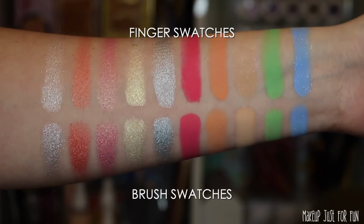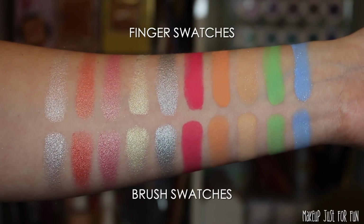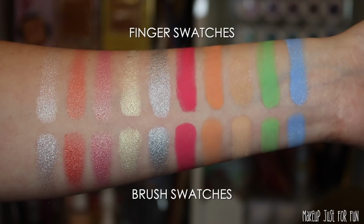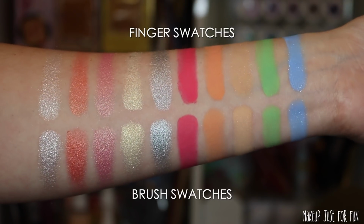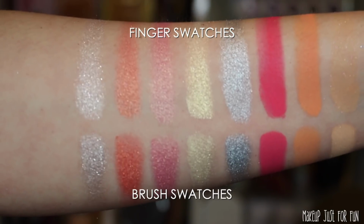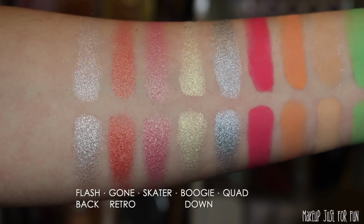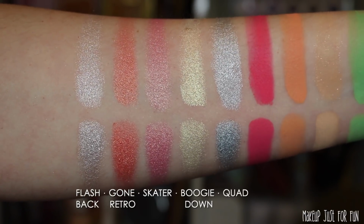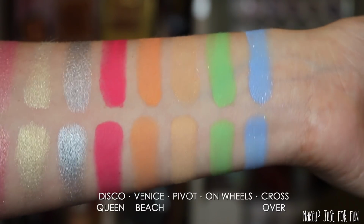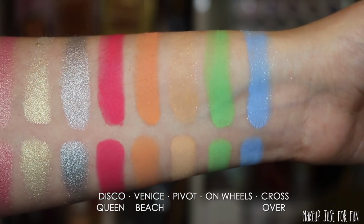Here are some swatches. First, we have finger swatches on top, brush swatches below, and I just want to give you a close-up look at these. These are the shadows straight onto my skin with no primer. I just use a dry, plain flat brush for the brush swatches. And I want to make sure you get a really close-up look at the textures here and how the different application methods affect the performance. As you can see, this shade called Pivot looks way different applied with a brush versus with the finger application.